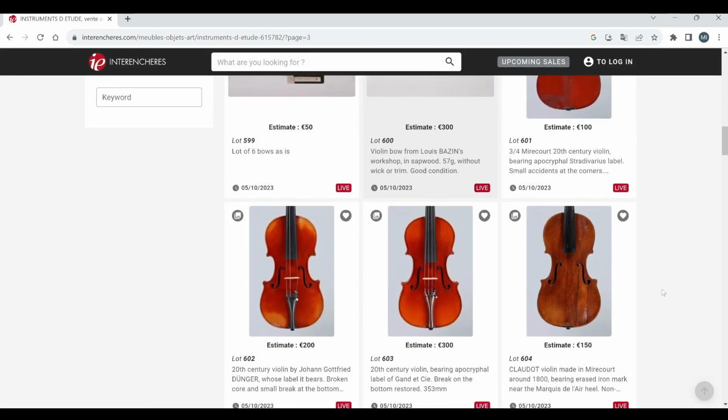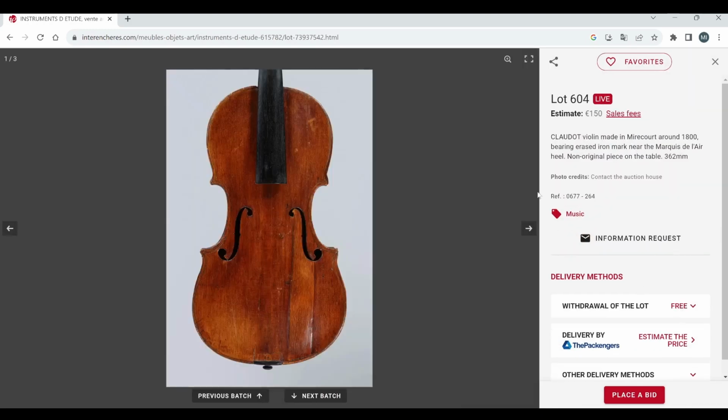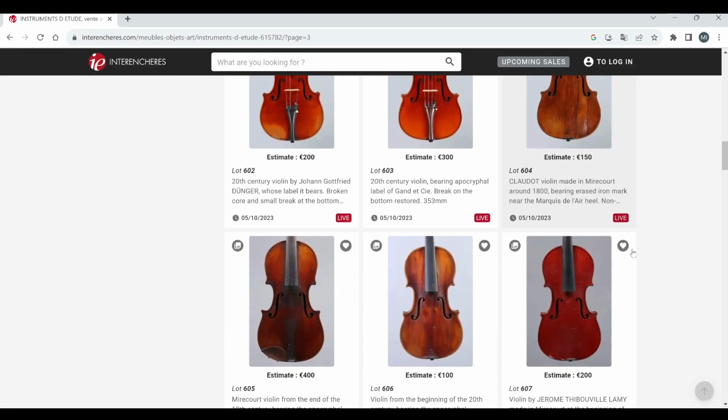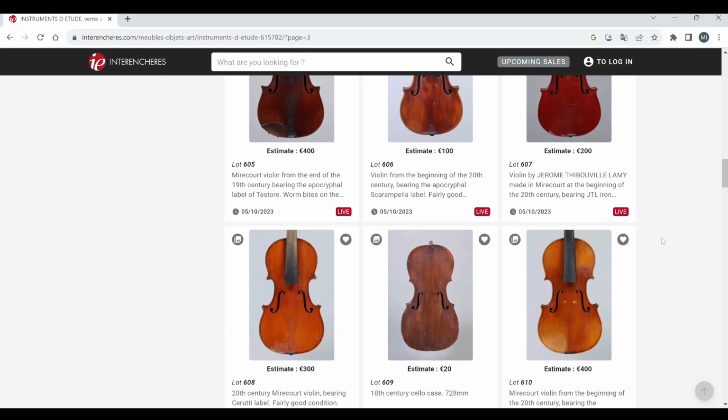Okay, more Mirecourt violins. Let's have a look at this Claudot violin. Mirecourt 1800. 150 euros. That's unfortunate about this really shocking repair at the top. That's really nasty. Also at this horrible angle. If they'd at least done it kind of parallel, it would have been a lot better, but that is unfortunate. There's lots of violins around like that with some horrible repairs.